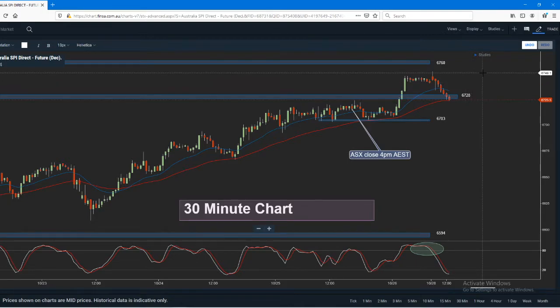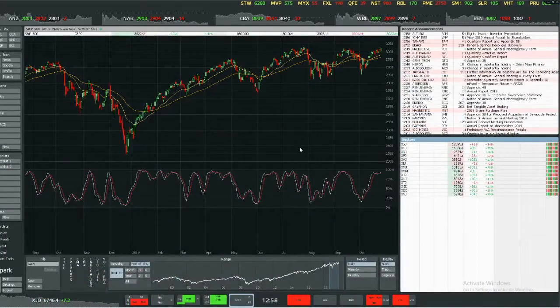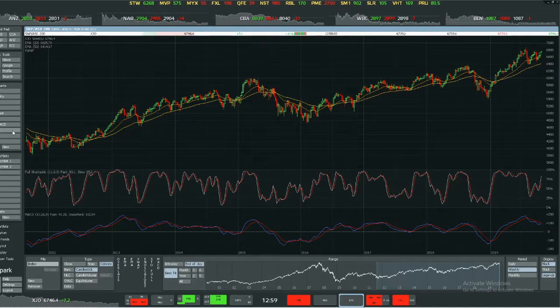And then it'll be interesting to see what happens overnight. If the US can kick on tonight, then that could be what we're going to see, a lift in that 67.60. And then again, we could open up on the SPY. If we just go back to the half hour charts.